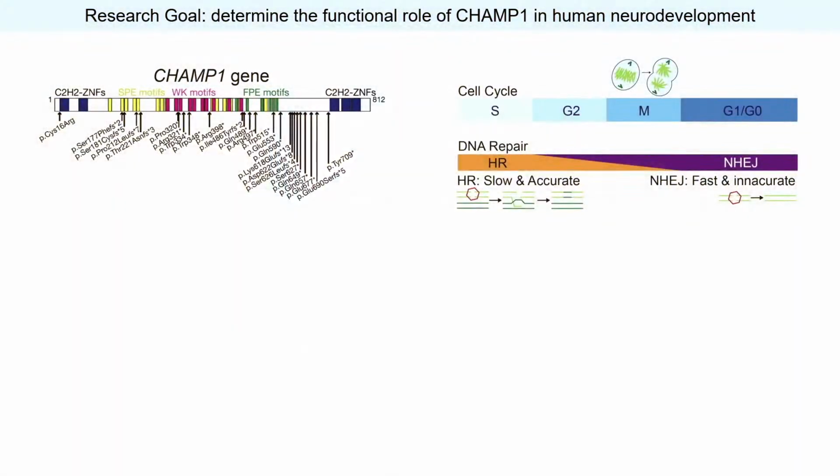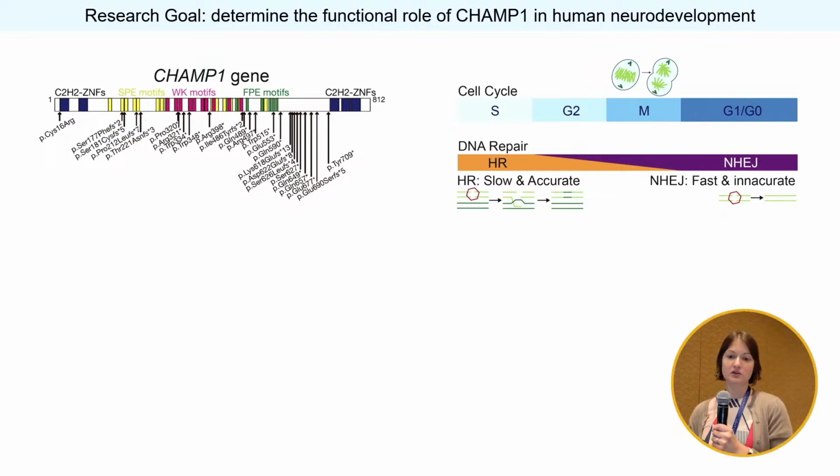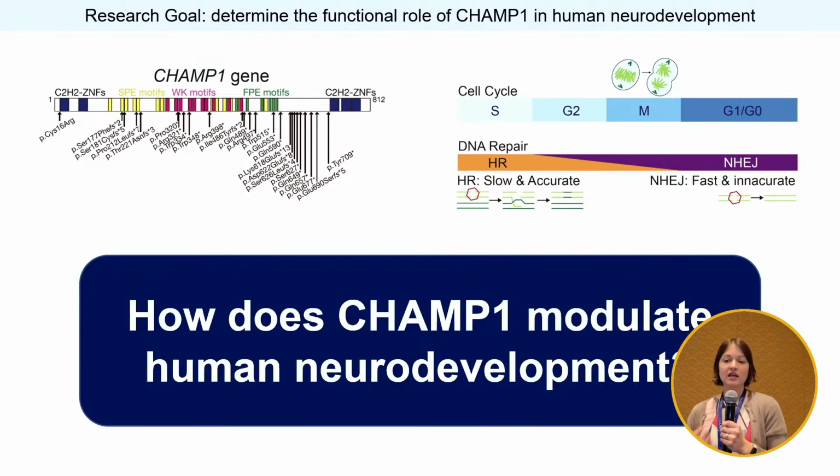activity in iPSC-derived excitatory neurons. So I'm going to orient us now on how our lab fits into CHAMP1 research as a whole. And we know that CHAMP1 is critical for mitosis and DNA repair mechanisms, as others have shown earlier today. But we know very little about CHAMP1's role in human neural lineage cells. And we know that this is critical work to be done in a human model to capture the human-specific mechanisms of mitosis and neuronal maturation.